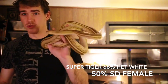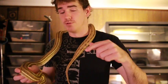This is the Superdwarf Super Tiger 66% het white albino, and she was produced over by Travis Cube's facility. She's roughly 4 feet, maybe a little bit under, a little bit over. It's hard to guesstimate her size, but she's definitely not on the small side anymore, and definitely a lot bigger than you would see for a pure Superdwarf, but still not big compared to what you would see in a mainland that's 1 year old. So again, this is just a little update for a comparison of a 1-year-old Super Tiger Super Dwarf 50% F2 cross for this particular one that was produced.